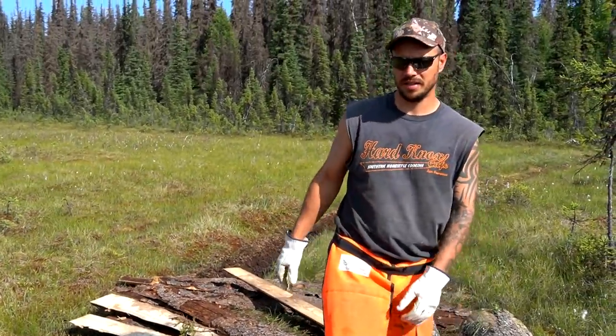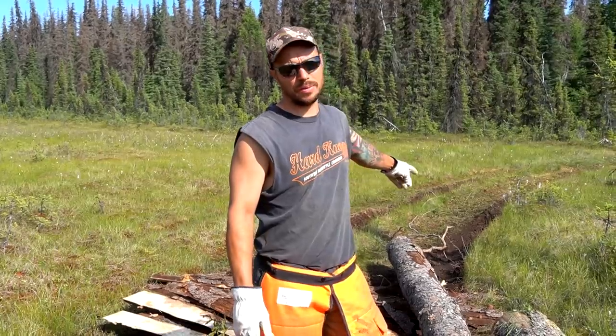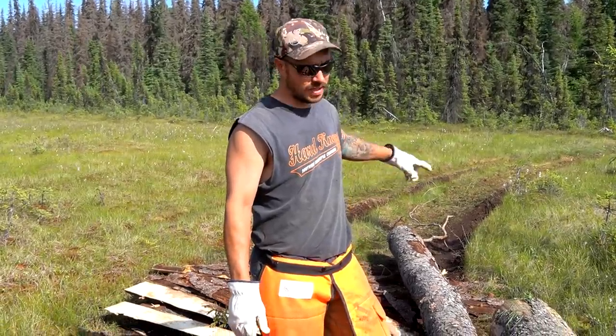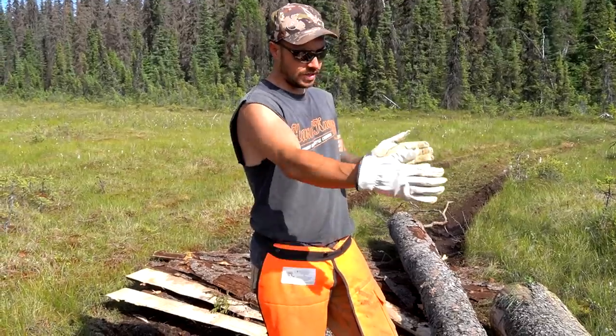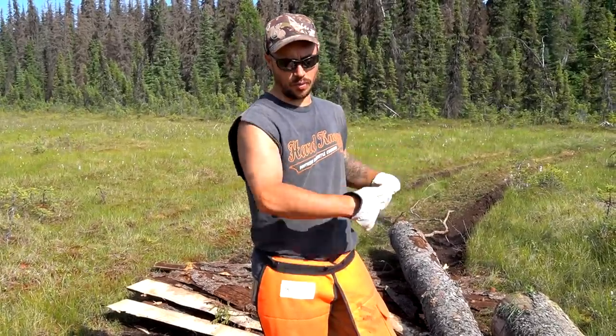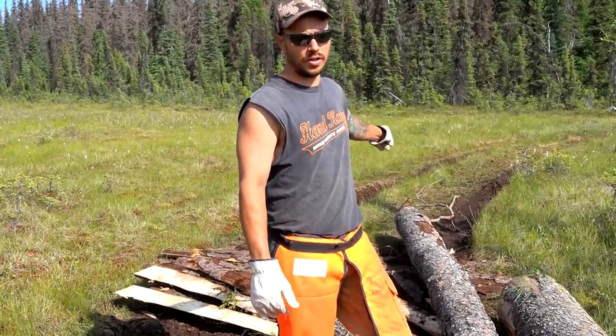Well, that didn't work that time. Like I said, we've already hauled like 10 logs out. What happened was our little bridge that we built this time caught the back end of the logs and pulled them off. So I think we're gonna redo the bridge. We're not gonna put it crossways on the tracks. We're gonna put it in the little ruts for now, and we'll see if that works. It was getting pretty muddy there. It was getting pretty hard to haul the logs through.